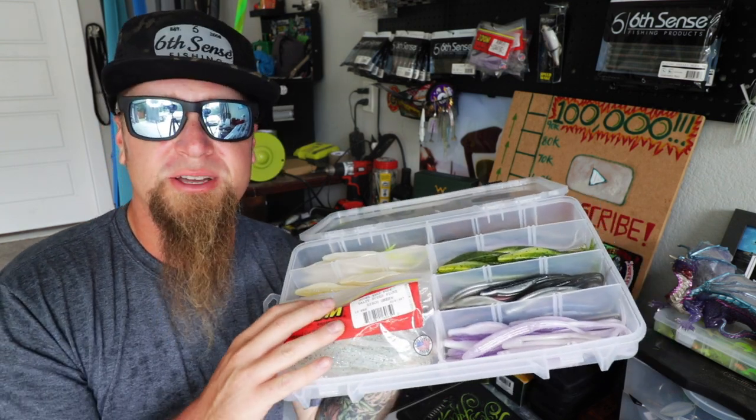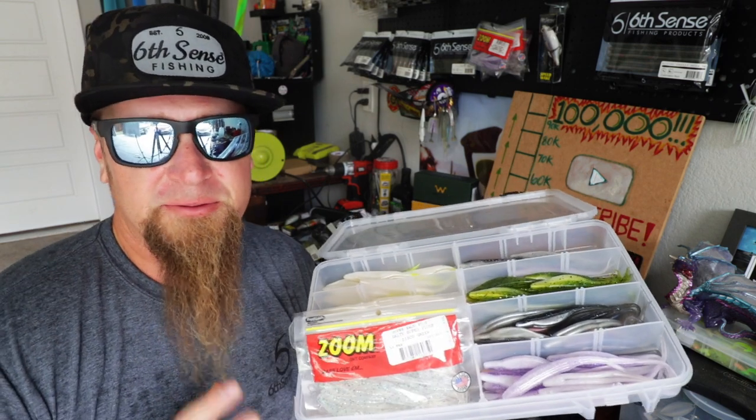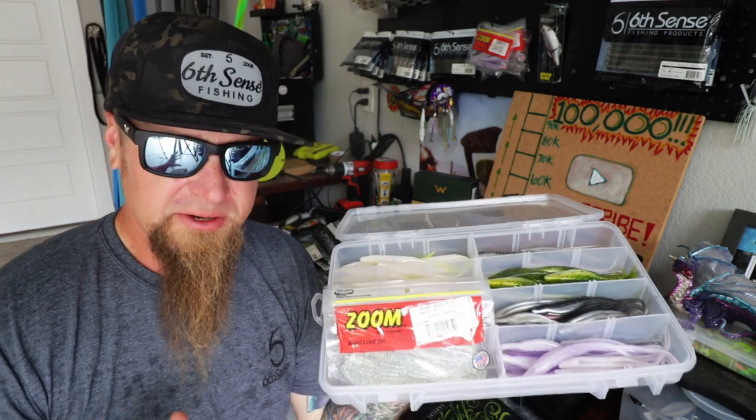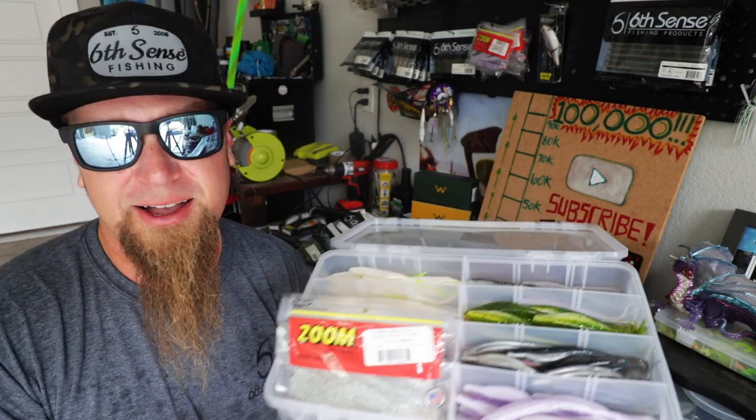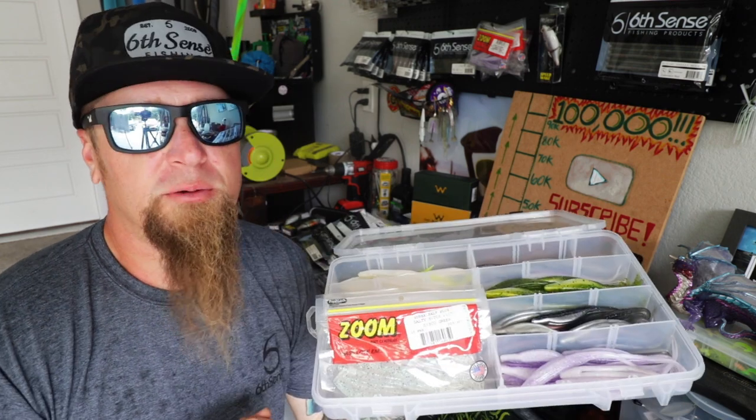Now, why do I throw the fluke in the summertime? So in the summertime, the fish are gonna split off and most of the fish, the bulk of the fish are gonna move out deep. They're gonna sit on that offshore structure or they're gonna stack up underneath and around the marinas, but there will be those hogs.